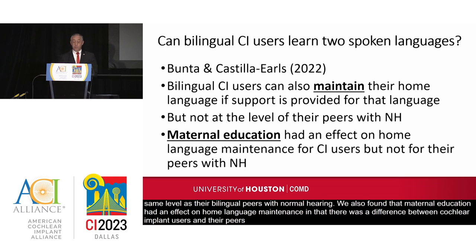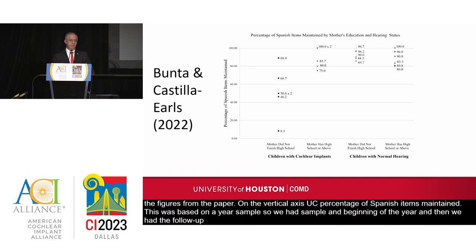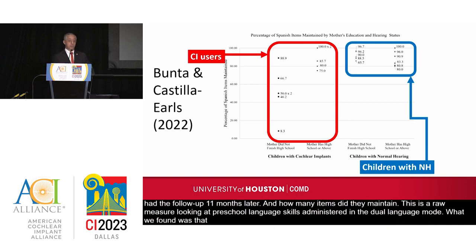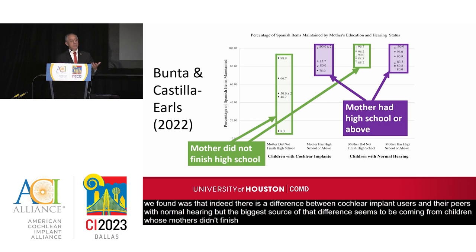So I'm going to show you one of the figures from that paper. On the vertical axis, you see percentage of Spanish items maintained. This was based on a year sample, so we had a sample at the beginning of a year, and then a follow-up about 11 months later, and how many items did they maintain? It's just a raw measure looking at the preschool language skills administered in the dual language mode. What we found was that, indeed, there's a difference between cochlear implant users and their peers with normal hearing, but the biggest source of that difference seemed to be coming from children whose mothers didn't finish high school. Of course, this needs further attention, but this was a very recent finding that came out of our lab.